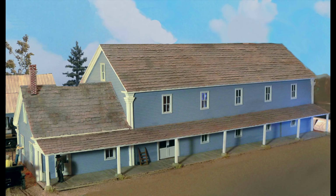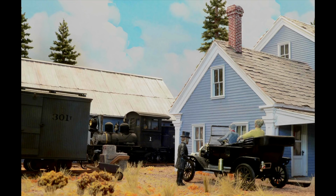And check that out. That looks so real. Doesn't that? This is the Winters store. I think it's in Maine. So he also built some scratch-built structures, quite a few scratch-built structures. It wasn't all just rolling stock and pine trees. But the Winters store, I think, was maybe the best structure he ever built.